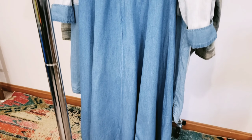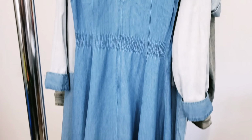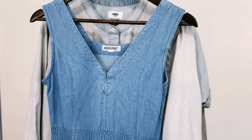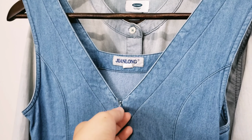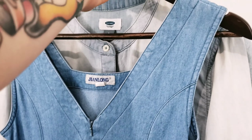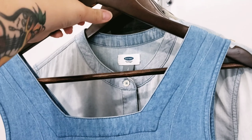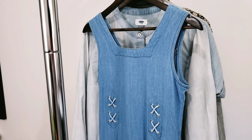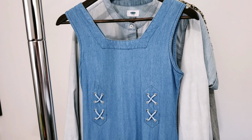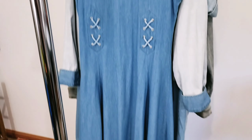So I love the cut of it. It is also a midi length, and it just has some really, really interesting details. The zip is actually in the front, which is interesting. I thought this was the back of the dress, but it's not. In general, denim and chambray dresses, vintage or new, do very well for me during this time of the year, so I'm always on the lookout for something interesting, and the back detail of this was super interesting.